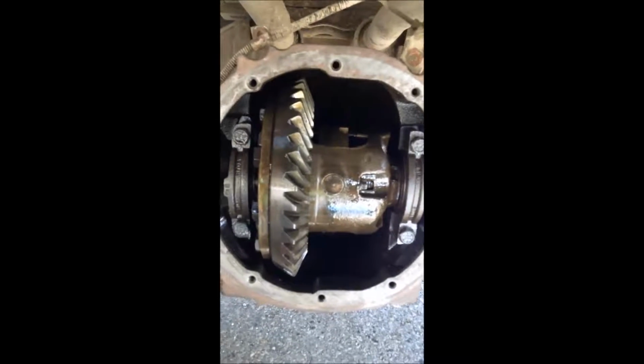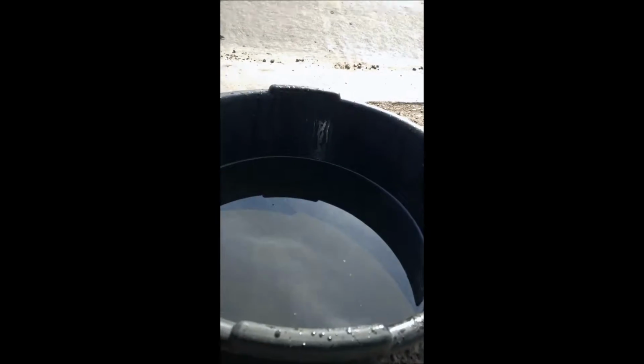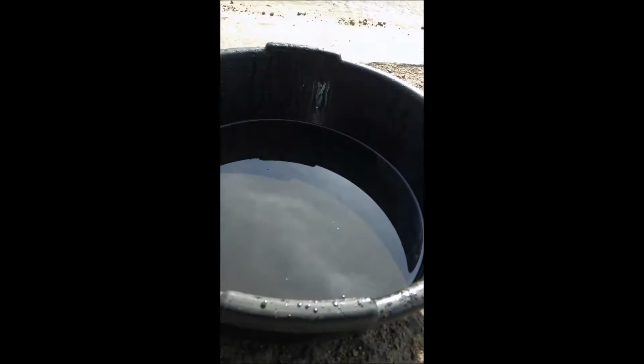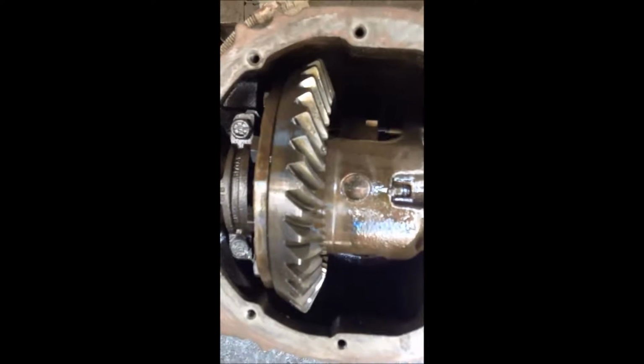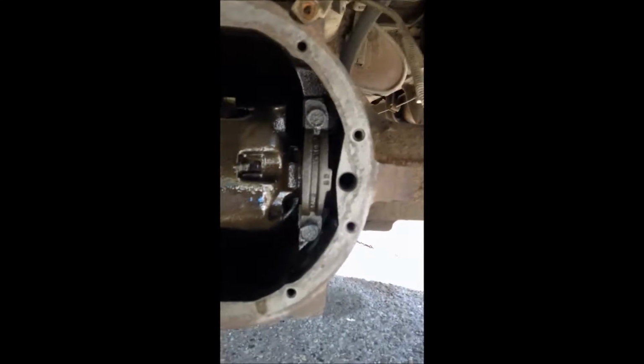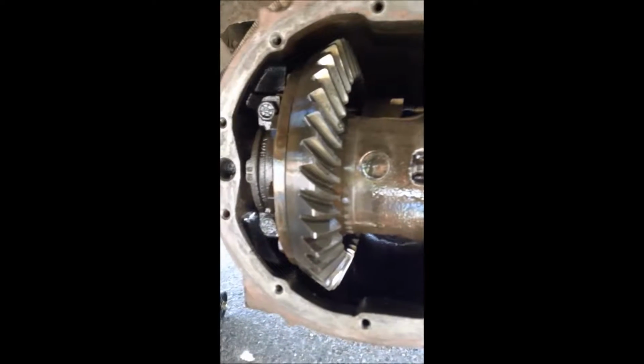So, we have the rear differential open here, and I found it has a locker, which is really interesting. But when I went to drain the fluid, that's all the fluid that came out. It's like 200 milliliters. There's supposed to be 3,000 milliliters, about 3 quarts. So hopefully that will be the problem, and I'll just pour some more fluid in there and she should be good.